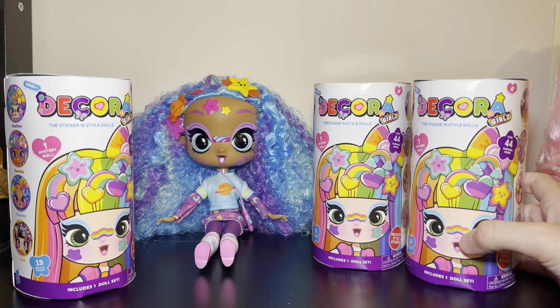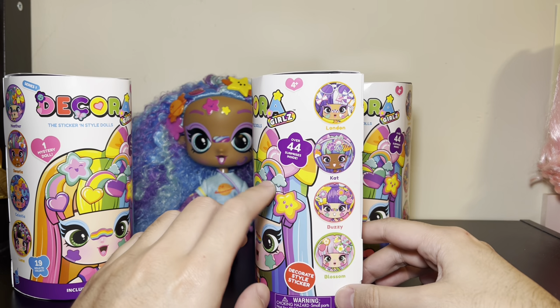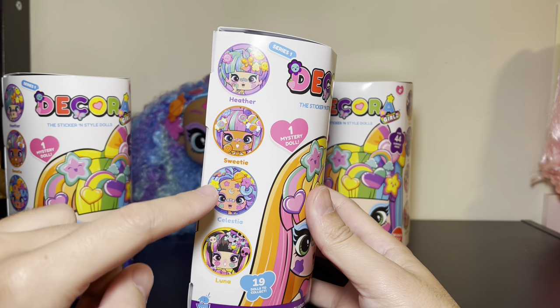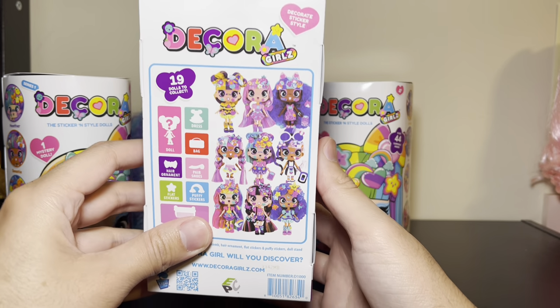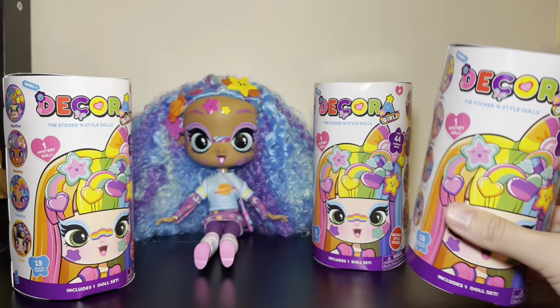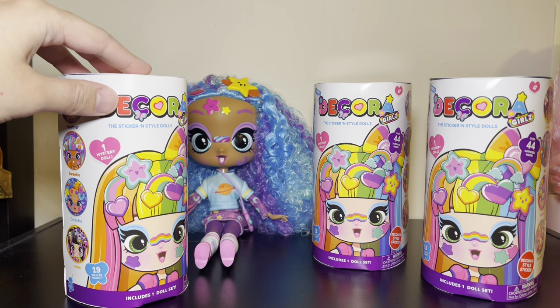They retail for about $10 each, and they are a mystery doll, so you can see some of the options right there. We have London, Cat, Buzzy, Blossom, Decora is on the front, and then Heather, Sweetie, Celestia, and Luna. And then there are some pictures of the dolls, like IRL images. But confusingly, it says there's 19 to collect. Maybe there's going to be more coming out. Maybe this is like a wave one type situation. I'm not too certain.